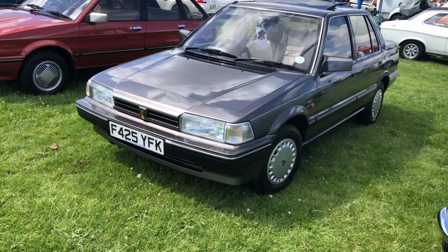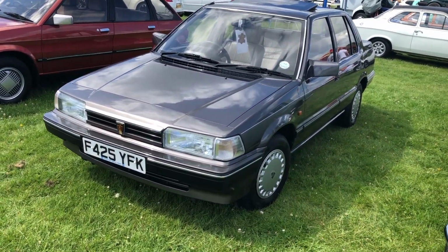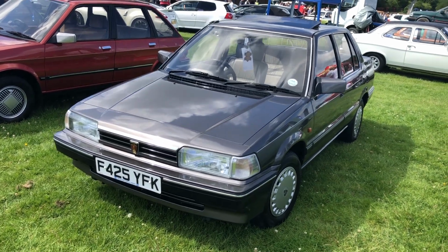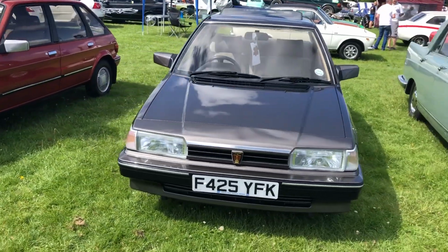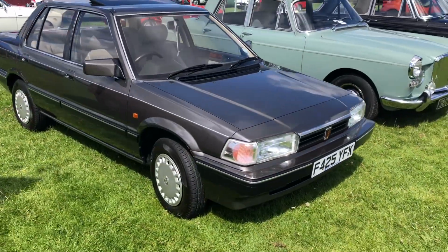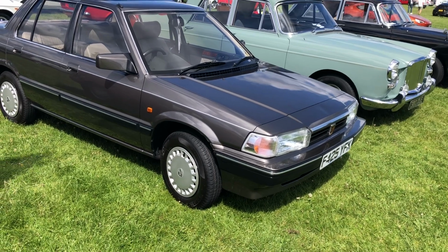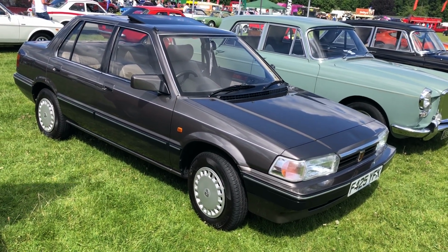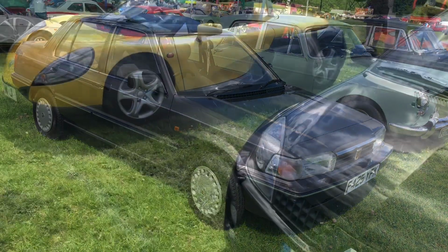Now, these, I think, pretty much were the penultimate collaboration with Rover and Honda. I think there was one more after this. I think it was the HHR Rover. This one's in lovely condition, and I love those wood fittings on the inside. It's a super looking car, isn't it? And when did you last see one?